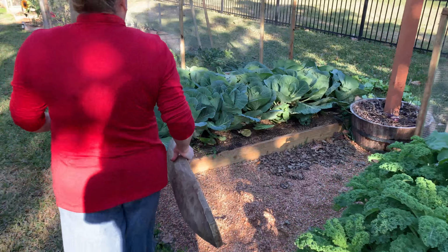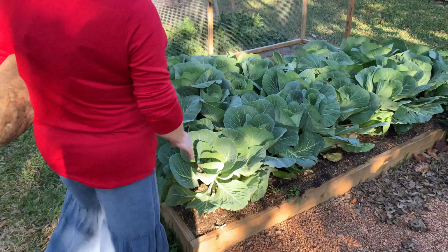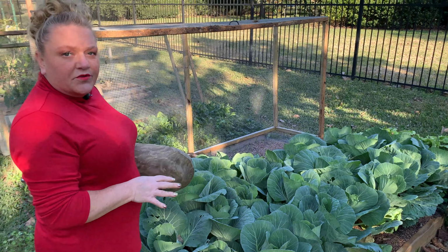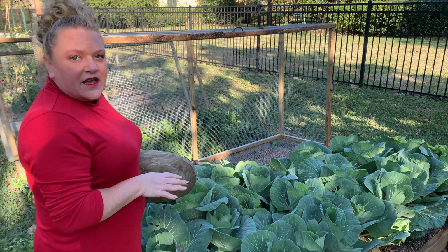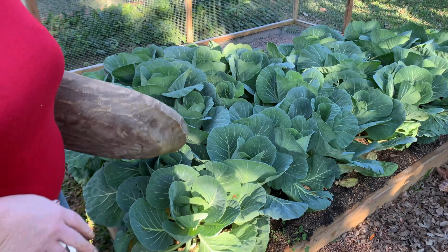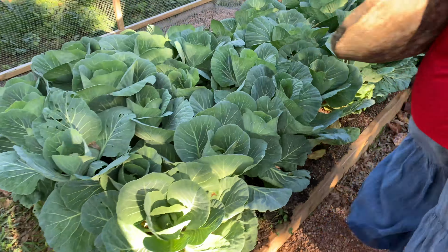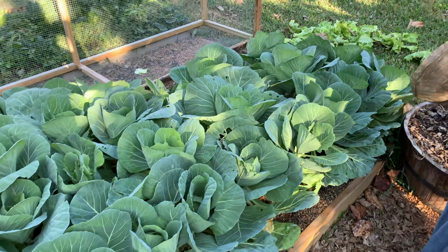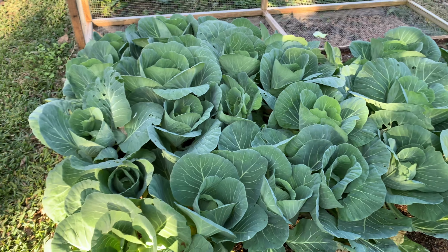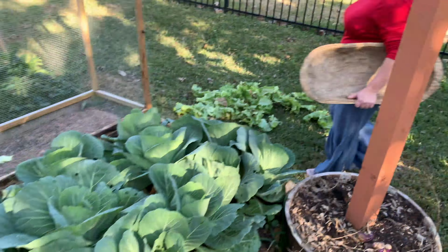Over here we've got the cabbages, and I planted some rue in here, and the rue has really been wonderful to keep out anything that wants to lay an egg or eat a hole in my leaves. But I want you to come around this direction. I'm going to shut this bed. Come around this direction and take a look at this.